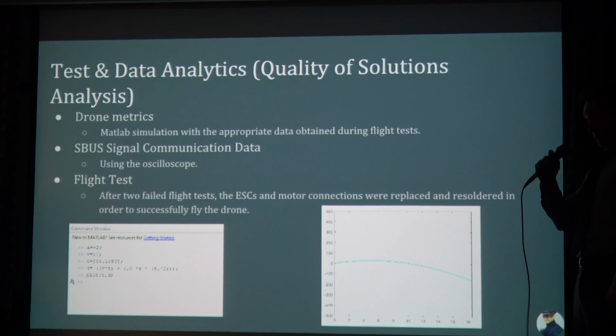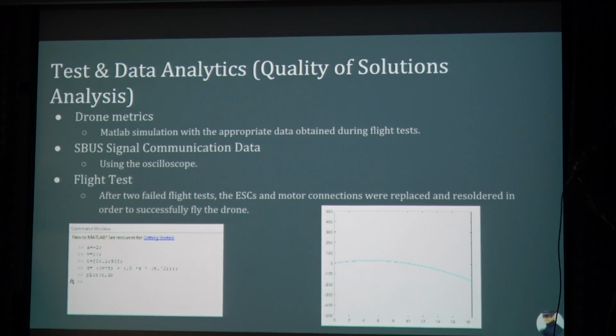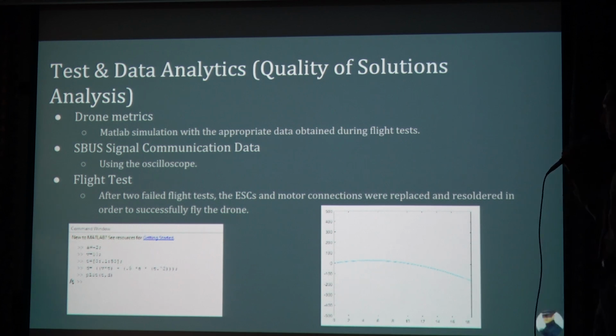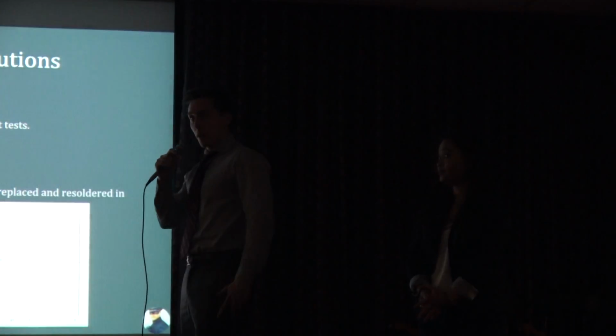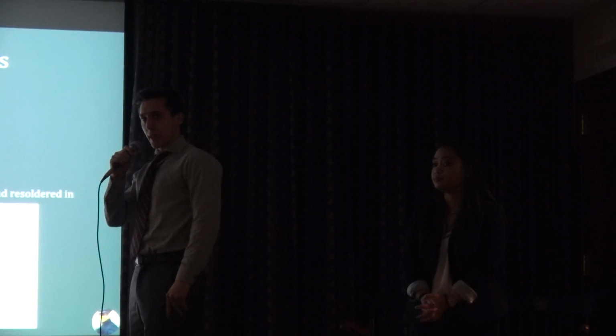Alright, so for our test and data analytics, throughout our whole semester, we've gone through these tests and data analytics to find out our system parameters. As for drone metrics, as Kristen previously mentioned, we have a MATLAB simulation with the appropriate data obtained during flight tests. That was mainly used to understand the maximum speed that we can fly the drone at safely without it colliding into an object.